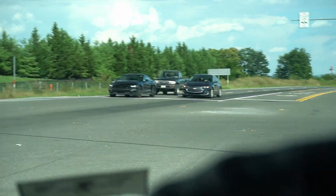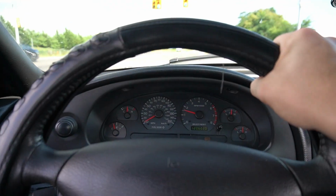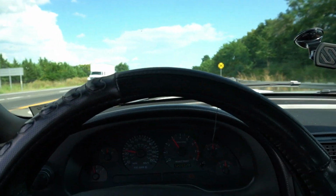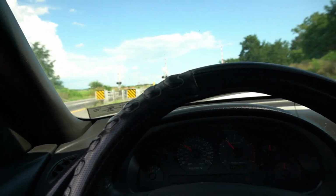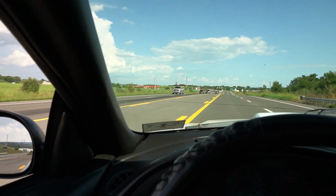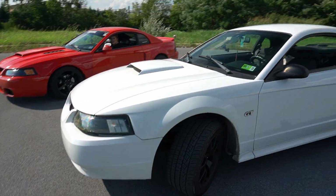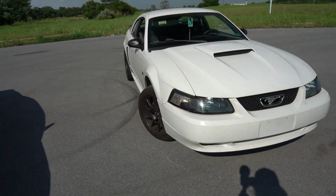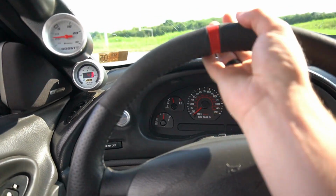Got an S550 over there. Looks like an EcoBoost. Well, that was hers. I guess I'm gonna transfer it to mine. Like I said, a lot more spunky than what it used to be. Alright, once again, probably a little bit challenging, especially when this thing likes to get squirrelly.